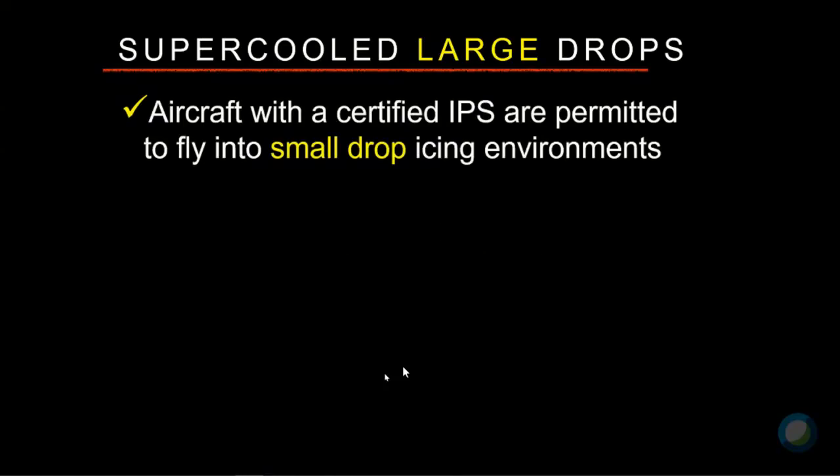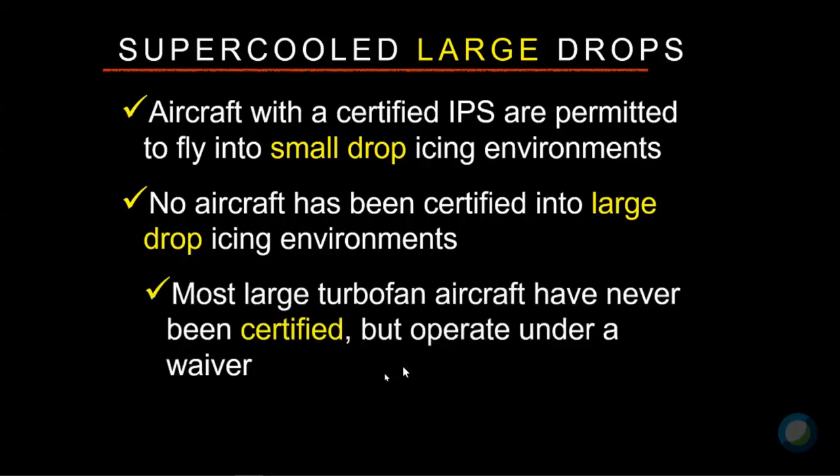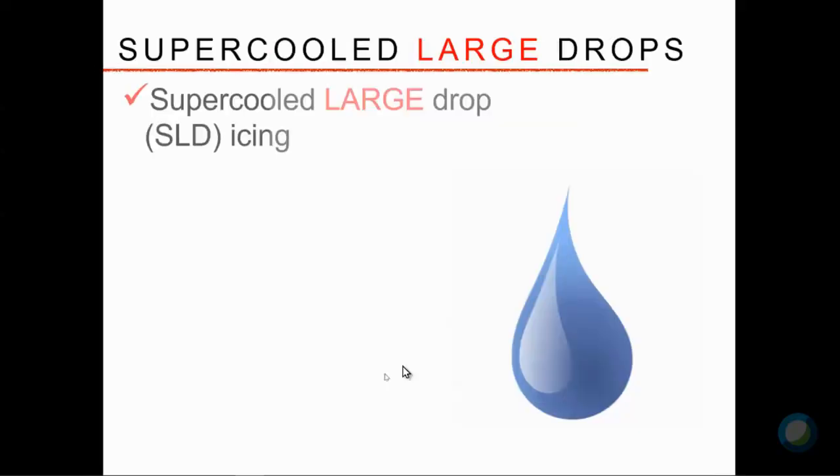All right, let's now talk about drop size. Any aircraft with a certified ice protection system are permitted to fly into what's called small drop icing environments. It turns out that no aircraft has ever been certified into a large drop icing environment. But if you look at most large turbofan aircraft, all your commercial airliners out there, they've never actually been certified into these large drop environments. Instead, they operate under a waiver for that. So what is a large drop? Well, you might find it's really not all that large at all.